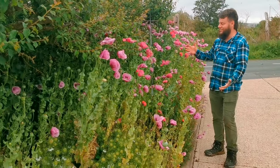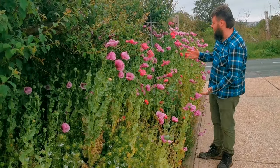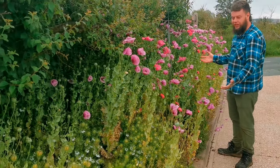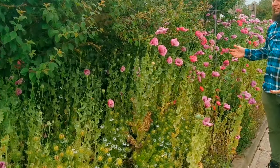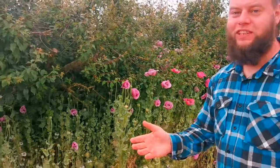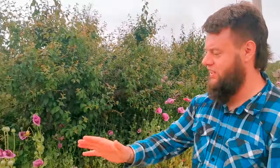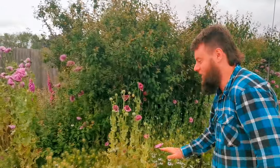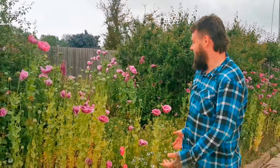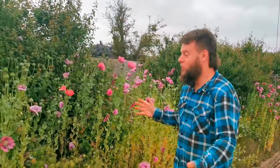Just look at this incredible example of a mini meadow. There are literally hundreds of bees buzzing around right now before me, collecting their nectar and living their best life, all because this tiny community has decided to turn this once boring green verge into a wildflower mini meadow. It is absolutely incredible.